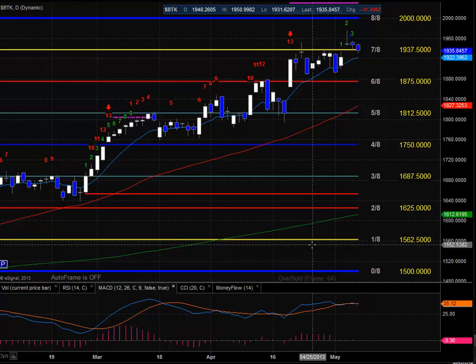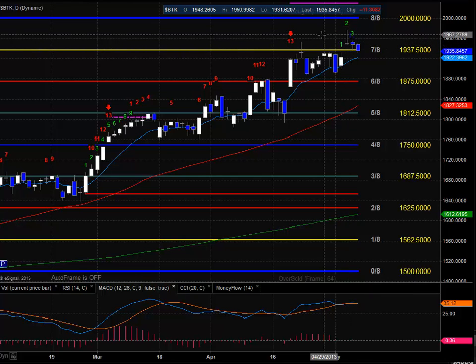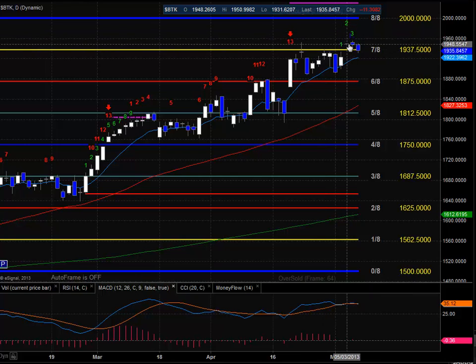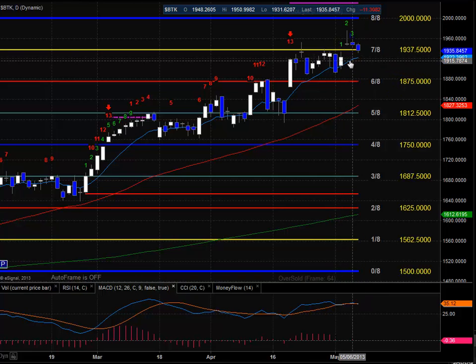Here's a look at the BTK index, which is now 3 days down. We had this dragonfly doji up here with this really tall tail and this skinny little close. Subsequent small down day, and then we lost a little bit more yesterday, so we're back down into the 7/8 level at 1937. Next area of support to the downside is going to be the rising 10 EMA at about 1923 or so. So that's going to be a key area, and that's also going to close this gap if it gets down there. So that's a double level to the downside.